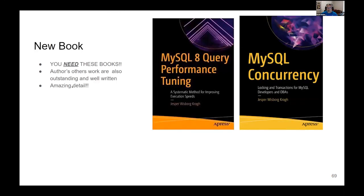Now, here are two books I recommend. I highly recommend this author, Jesper Wisborg-Krogh. He used to be MySQL support. He's now off at another company, but he writes very well and explains things very easily for highly detailed subjects. I reread these books on a regular basis, and I find more information every time. You do need these books. All his other books, like the one on the Python connector, are absolutely amazing. I recommend buying everything of his.